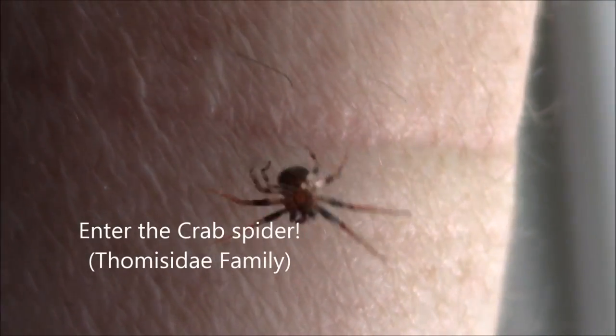I rarely see these little ant mimicking spiders because they're so small and they look like ants that I just overlook them if they're around. When I do see one, it's really fun to enjoy and take a look at how that little spider maneuvers, making itself look just like an ant.